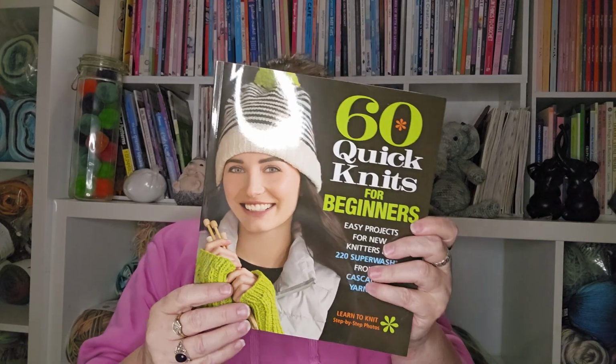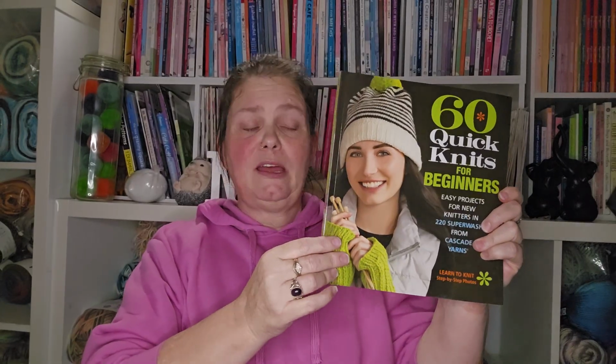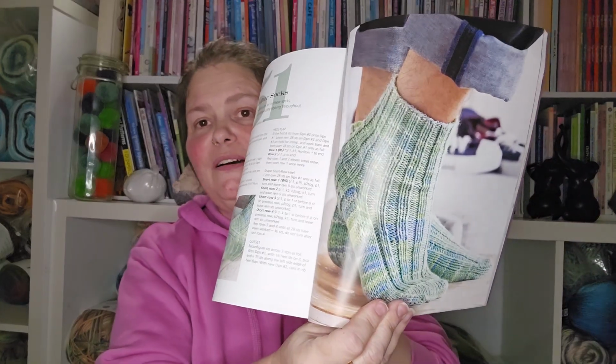So this one is from Cascade Yarns, who put this book out. It has step by step instructions, but it also has patterns, some socks. Although it reckons it's a hard one, so maybe not. It has skill levels, of course, so I should have known it was hard. It was at the back of the book. It starts with very basic stuff, all your different cast-ons and ribbing and how to sew things together, and then basic patterns.